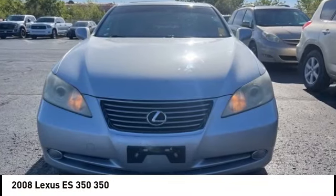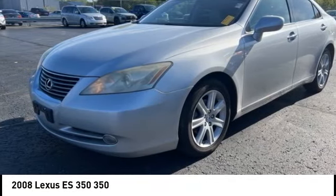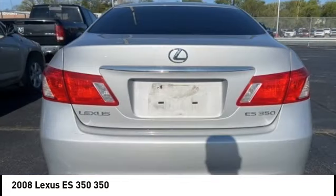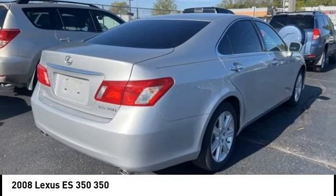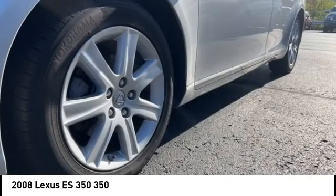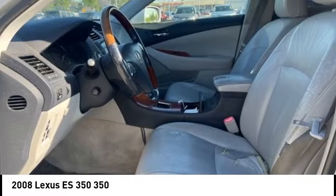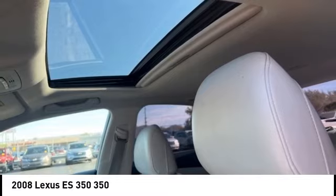Take a ride in the 2008 ES350. The Lexus ES350 is a sophisticated combination of distinctive styling, luxury, and smooth performance. A 3.5-liter V6 engine propels the ES from 0 to 60 miles per hour in 6.8 seconds. And the countless standard interior features transport you to a new level of luxury and convenience.